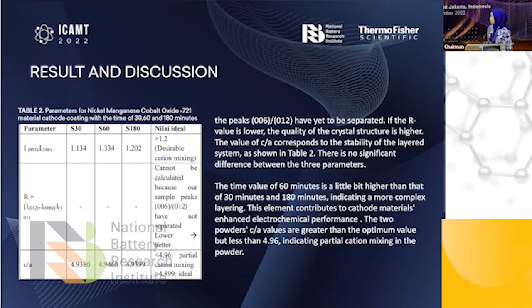And this is a parameter for nickel manganese cobalt oxide 721. We can see the intensity of 003 and intensity of 104. Only the sample of 180 has desirable cation mixing, at 1.2, but the peaks 006 and 012 have yet to be separated.